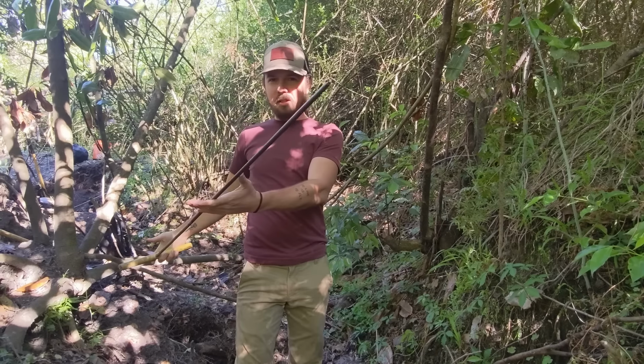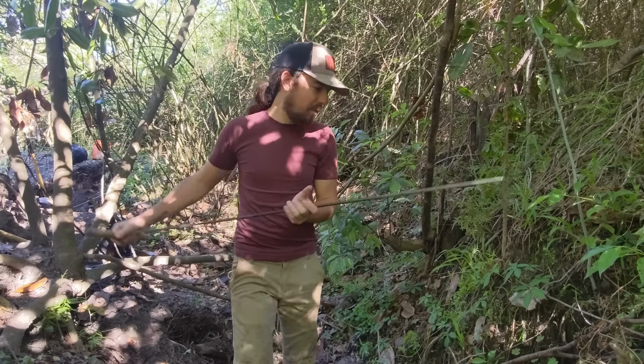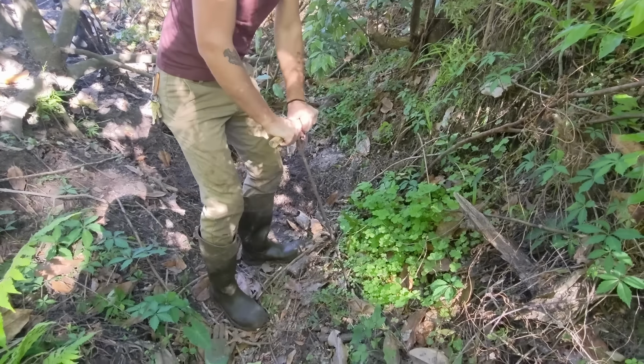This right here is the tool that is gonna help us find treasure right here. Because of the sparseness of the dump, it's actually usually a little bit more productive just to probe, and you can hear complete bottles, or mostly complete. You'll hear like a thunk.